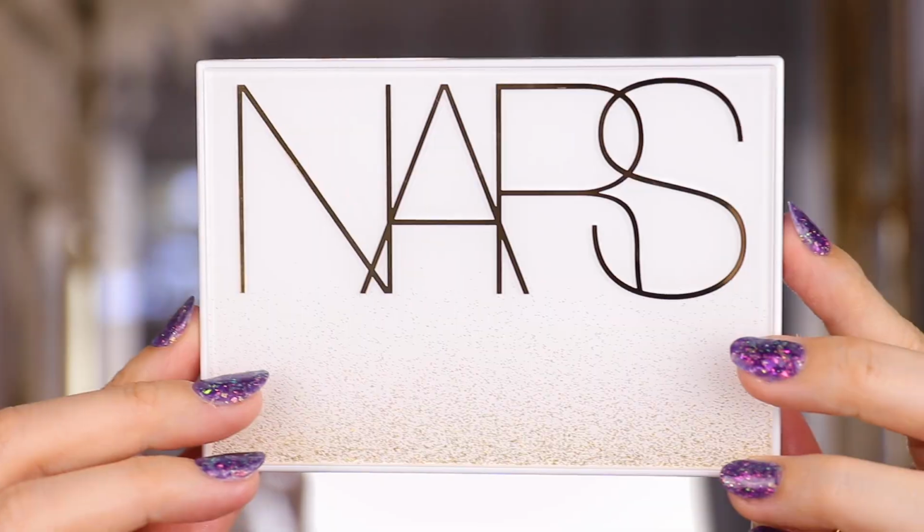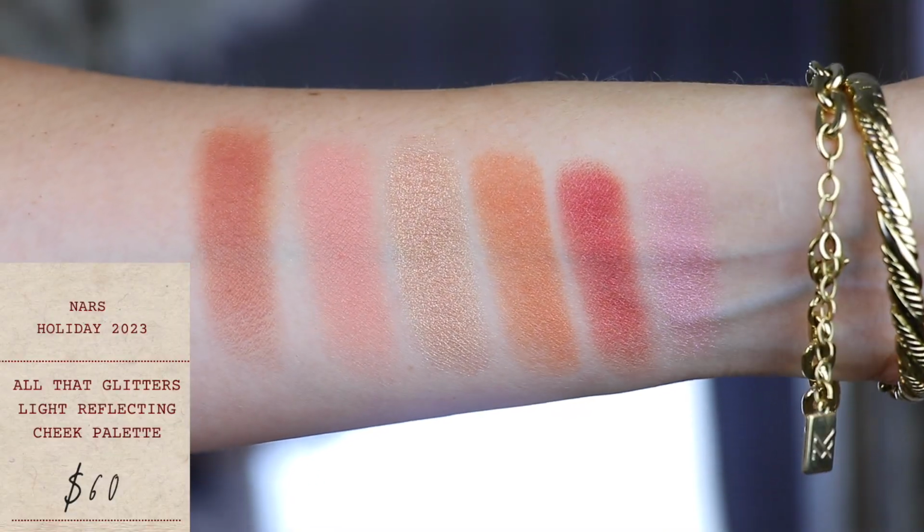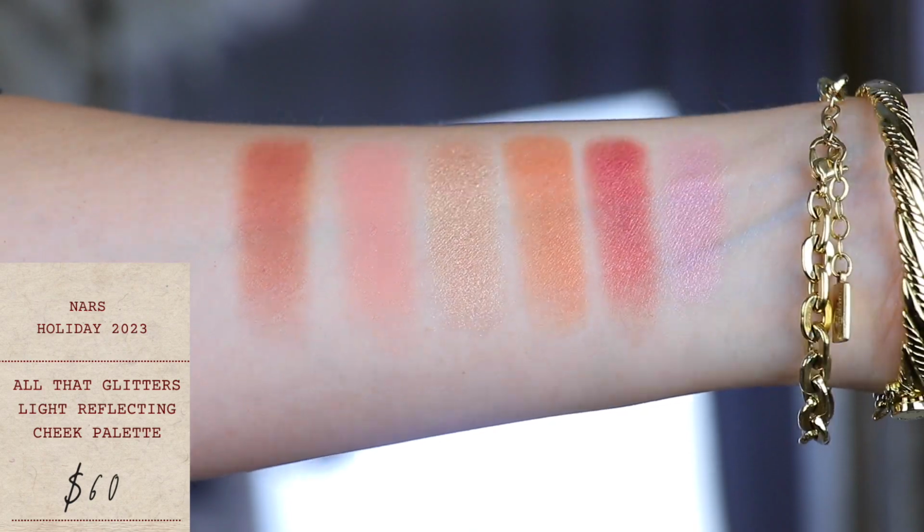Now on to my 2 favorite products. These are the products that I always look forward to every single launch. So we have the blush palette. This is the All That Glitters Light Reflecting Cheek Palette. It retails for $60. Inside you get 6 blushes slash highlighters. If you've never tried this formula before, you are missing out. It is the most glowy, just beautiful blush lighter sort of product, whether you want to wear them on their own or layer it on top of a blush. I absolutely love this formula.